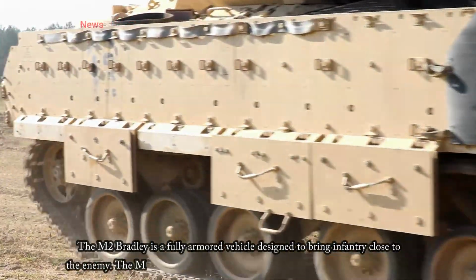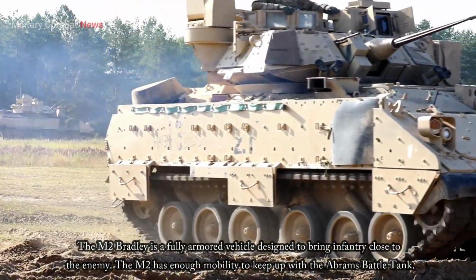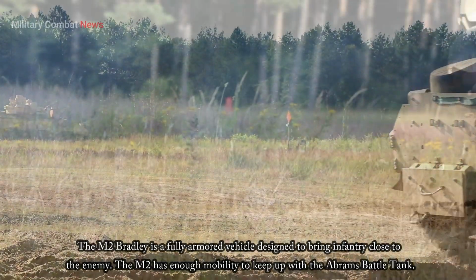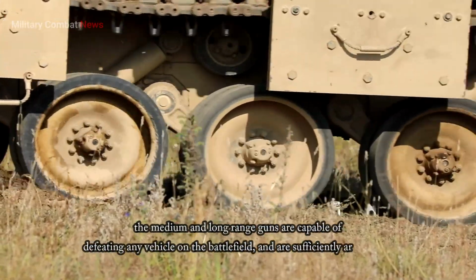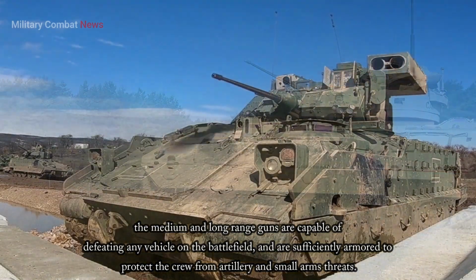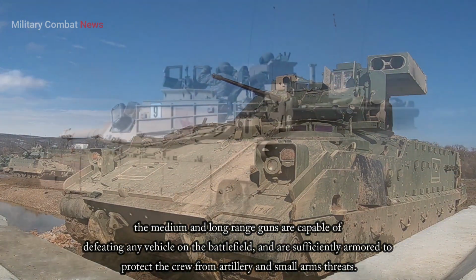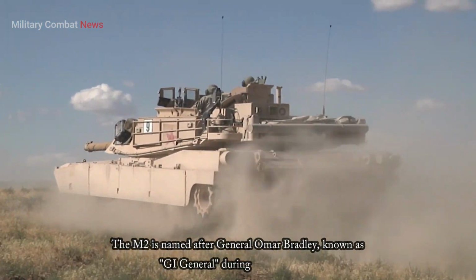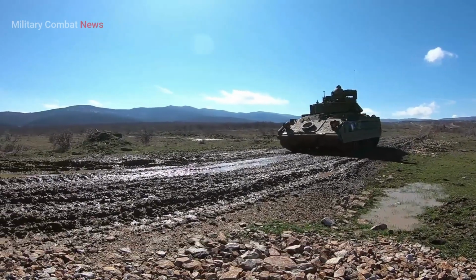The M2 Bradley is a fully armored vehicle designed to bring infantry close to the enemy. The M2 has enough mobility to keep up with the Abrams battle tank. The medium and long-range guns are capable of defeating any vehicle on the battlefield and are sufficiently armored to protect the crew from artillery and small arms threats. The M2 is named after General Omar Bradley, known as the GI General, during World War II.